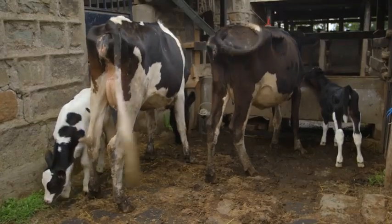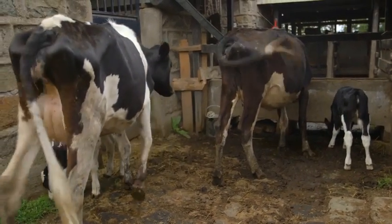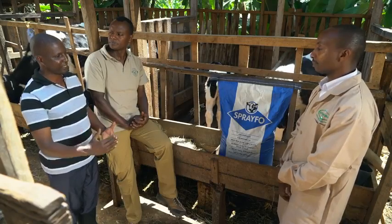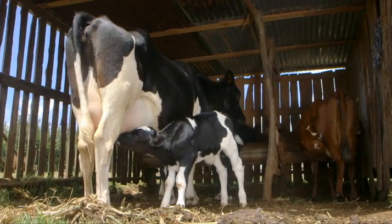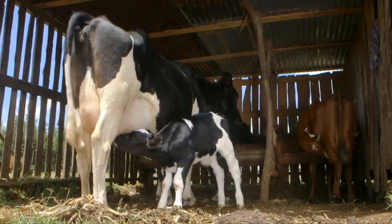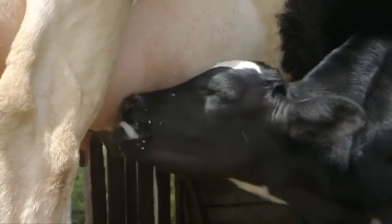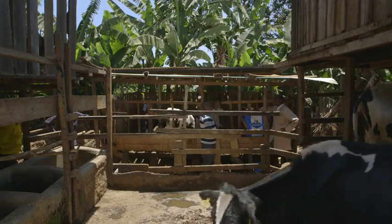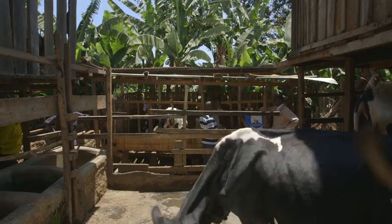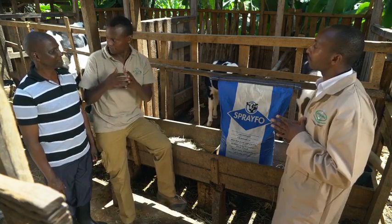Mm-hmm. For how long does this continue? For the first 3 months. And once the calf has attained 2 times of the birth weight, then we start weaning. Giving a newborn calf colostrum or its mother's milk is important as it helps the calf not to get sick. But giving milk to the calf for more than 3 months prevents the farmer from selling the milk, which means lower profits. Timothy, what if there was a product that could save your milk?